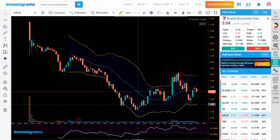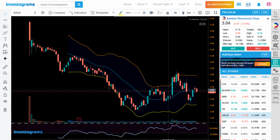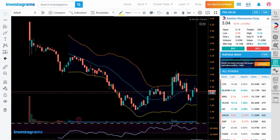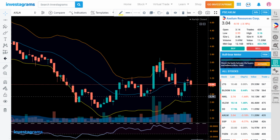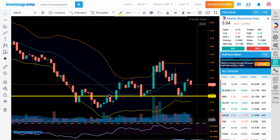For AXLM, overall, we somehow started triggering the upper band here, but it did not sustain. I would have to say there's a big chance that AXLM will also rest, where we have started to trigger the MA20 line and pushing the price lower. So I'd say we observe what happens at the 2.74 level or 2.75.